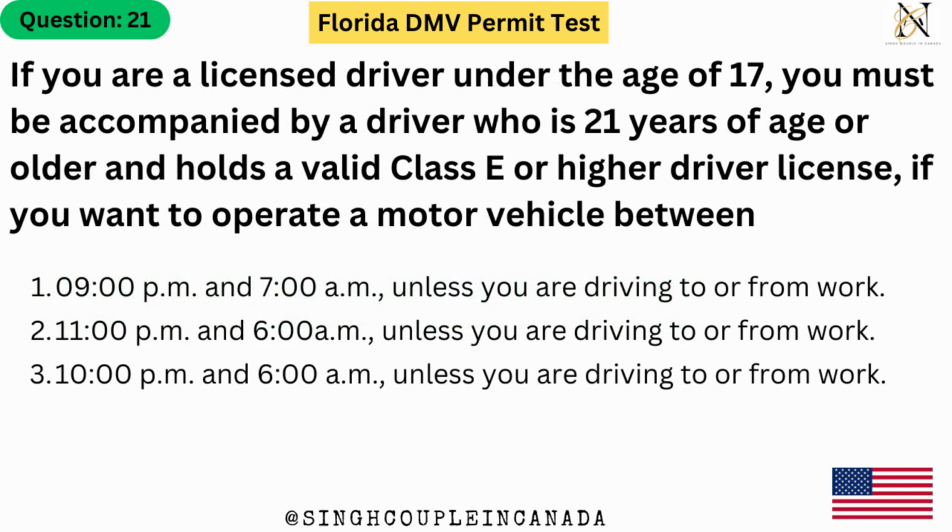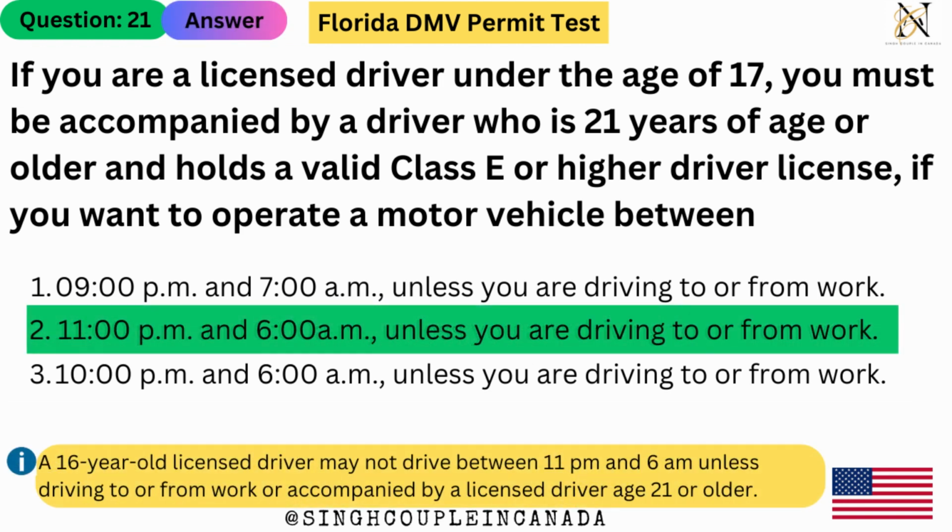If you are a licensed driver under the age of 17, you must be accompanied by a driver who is 21 years of age or older and holds a valid Class E or higher driver license, if you want to operate a motor vehicle between 1. 9 p.m. and 7 a.m., unless you are driving to or from work. 2. 11 p.m. and 6 a.m., unless you are driving to or from work. 3. 10 p.m. and 6 a.m., unless you are driving to or from work. The answer is 2. 11 p.m. and 6 a.m., unless you are driving to or from work. A 16-year-old licensed driver may not drive between 11 p.m. and 6 a.m. unless driving to or from work or accompanied by a licensed driver age 21 or older.